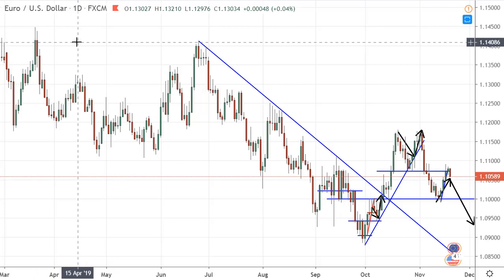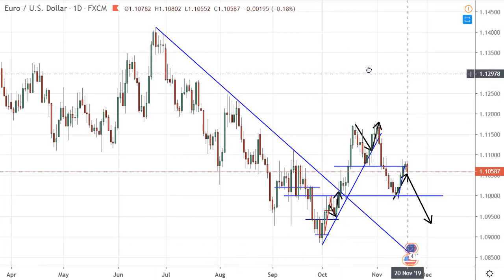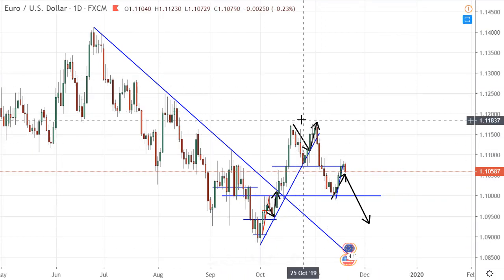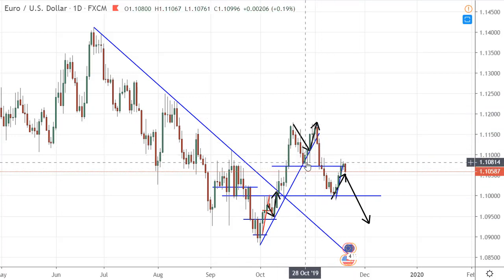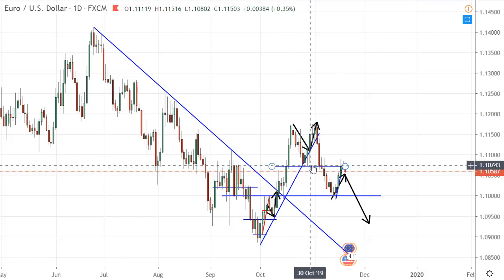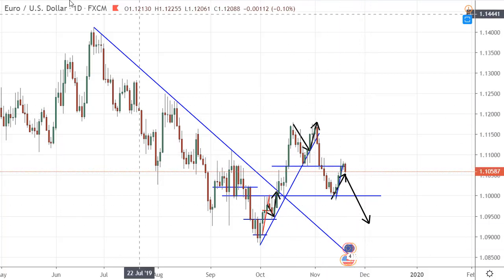Yes, Euro Dollar is one of the things we pointed out. We were in this downtrend, then we broke up, and this went up for a while, and then last week we came back and we broke this previous support, and the idea was that a retest of this support area would happen before further continuation to the downside.